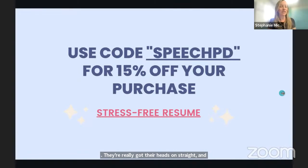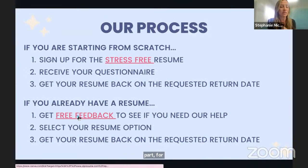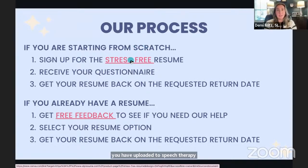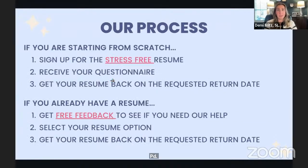And is that link that you're talking about, when we go back, is that available in the handout that you have uploaded to speechtherapypd.com? Yep. So everything that's pink is a link. Everything that's pink in any of the slides will take you to the page on the website, and it should do the same thing in the handout version. If it doesn't, let me know.